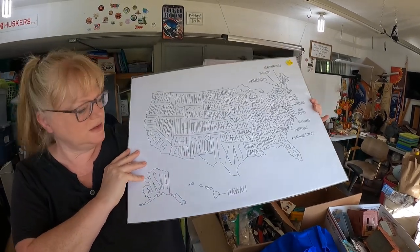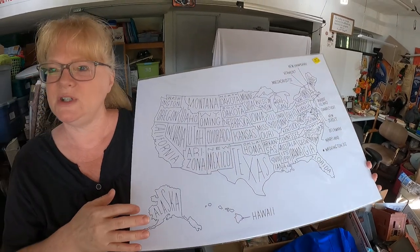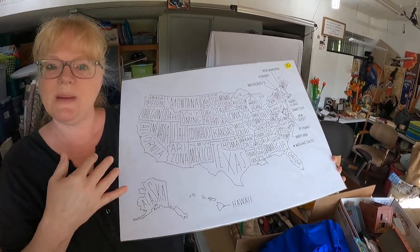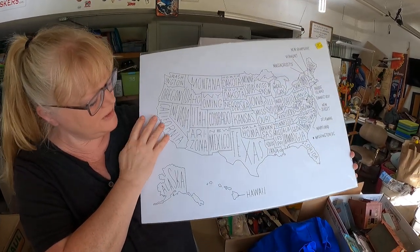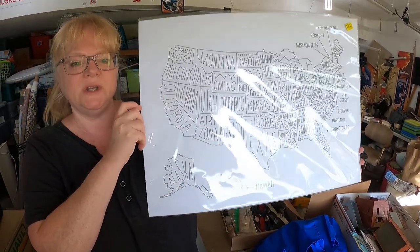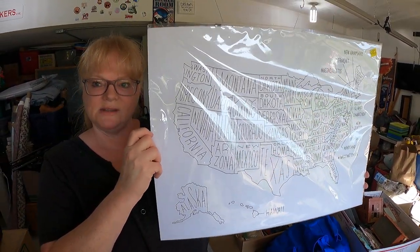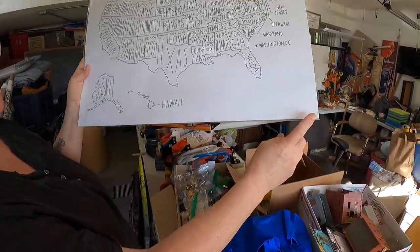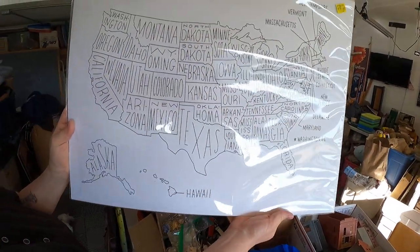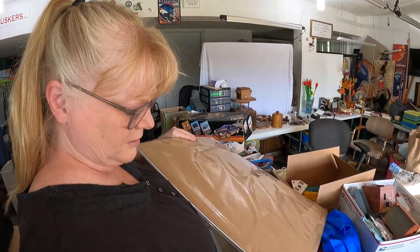Some of the bigger channels have a map like this, and they mark it off when they ship to a state, I think, or ship to a capital or something like that. So anyway, we found this today, and we thought it might be fun to color in when we ship to a state. So I hope you can see it. We're going to put the date in the corner that we start, and then as we ship, anytime we have a new state, we'll make sure we get that on film.